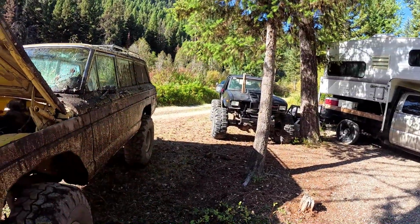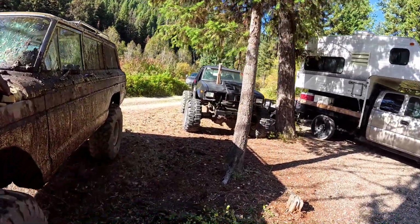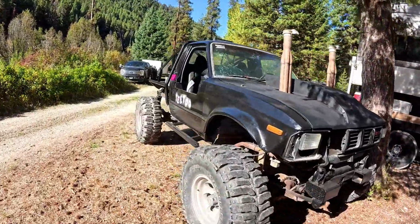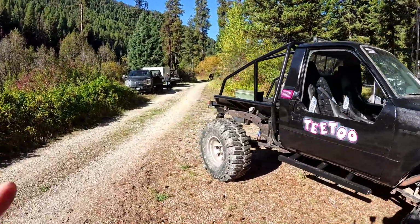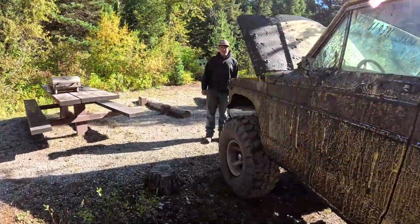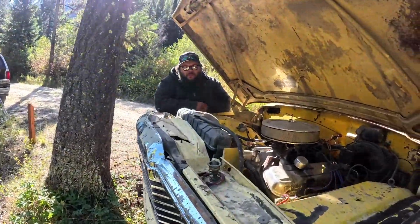Mom and Dad brought their Toyota. This is where Chisel was, but he's got a bum leg, so he just brought a side by side over there. Dave brought his Jeep on 44s. Harold's got his big Chevy on 44s over there. Anyways, we'll show you all the rigs. But yes, this is Painted Rocks Reservoir. We'll go over it a little bit more once we get down on the sand.